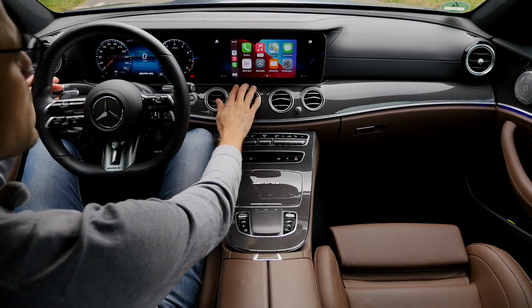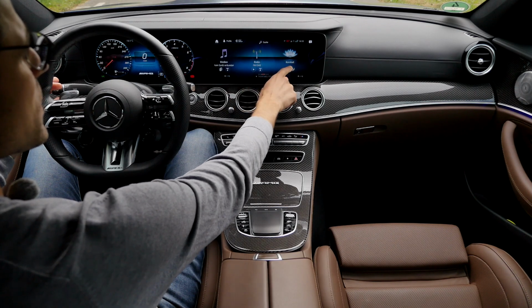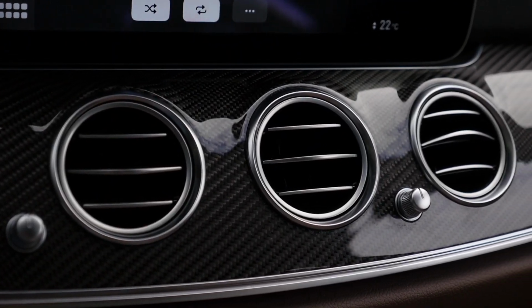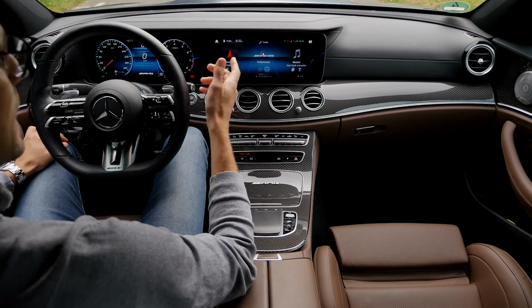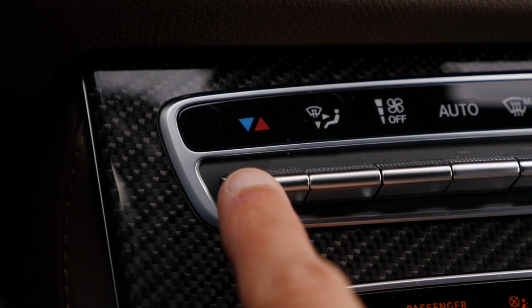This one here is more user focused. You have a touchscreen which is somewhat reduced in the flexibility of what you can do, but that's a good thing. I don't need much more. Vents are really prominent right here. On the steering wheel, right side you can control the right screen, left side the left screen, and here we still have manual climate dials. Glad that we still have them.